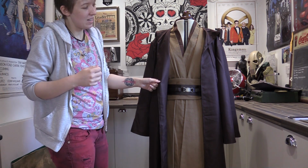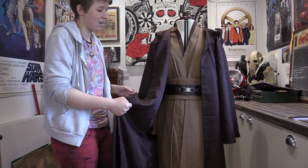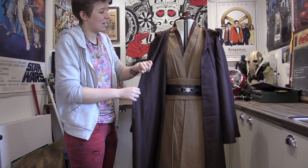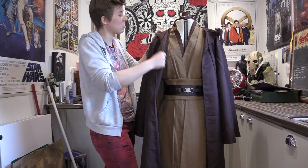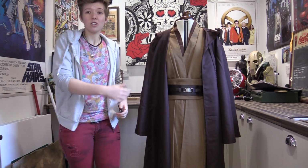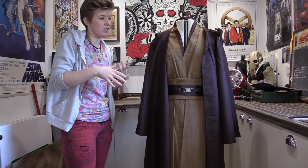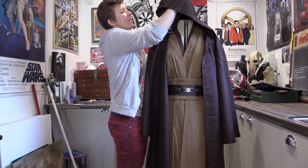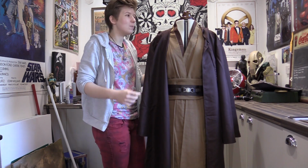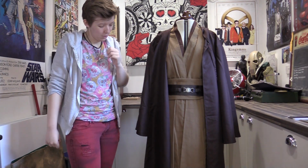But personally, again, this is just my personal opinion and taste, I do think this needs to be made of a thicker, heavier material. Again, something similar to this, because this is quite thin, it's very shiny material as well. And it doesn't look too bad on the mannequin here, it looks proper, but when you're wearing it, it kind of doesn't sit right with the tunic. And the hood itself has a gnome effect when you wear it. I know that Alec Guinness's kind of did as well. He had a very pointy hood.